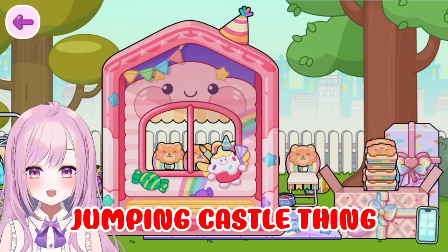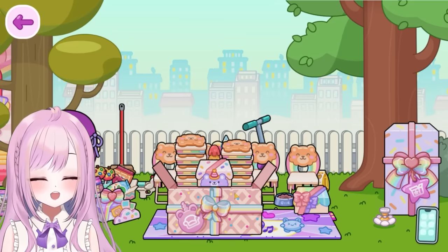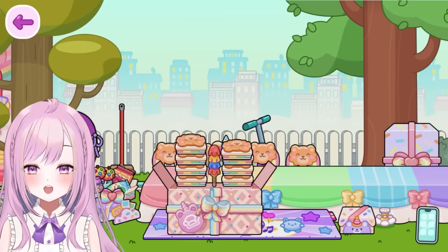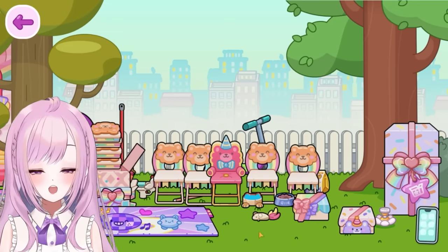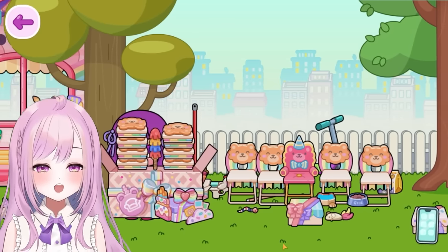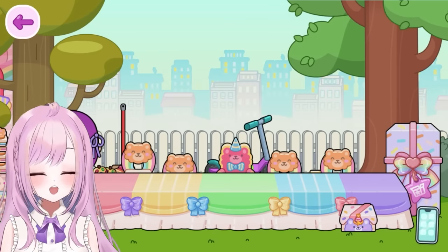This is like a jumping castle thing! Wow! Bouncy castle! Ooh! But there's one more! There's some more stuff! What are these? It's a really long rainbow table! Wow! I can invite all my friends and my grandmas and my aunties and my grandpa to come celebrate my birthday with me! Or with you if you want to! Everyone can sit here together like what we have with a wedding one!